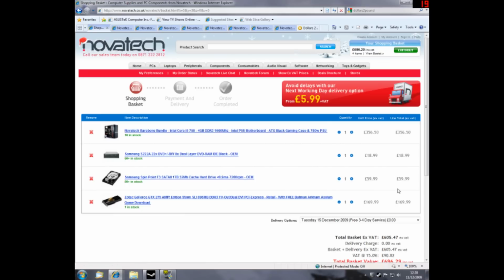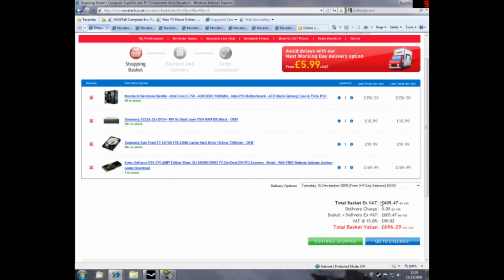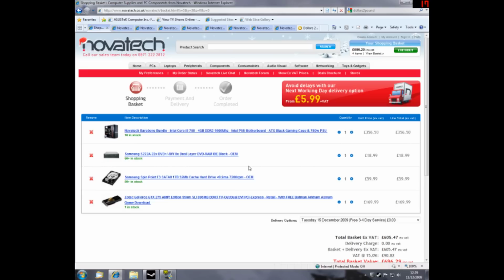Also, I can't get it to show included VAT individual prices over here, but it does show a total included VAT price, and the price for all this is £696. So with a budget of 700 quid you can get this. It doesn't include a monitor obviously, but this is for people probably not first time buyers of PCs. This is people who already have PCs and are just upgrading or looking to get a new one, so they'll keep the monitor from somewhere. Or if you're not really that fussy, you can pick up a cheap CRT monitor for free near enough. Obviously this place does offer monitors as well, but you'll have to come and check them out yourself.